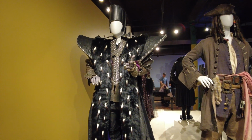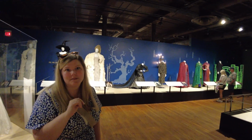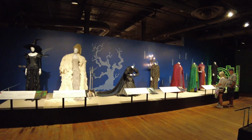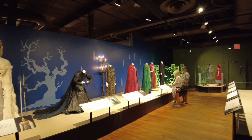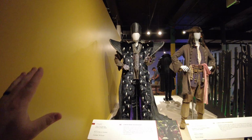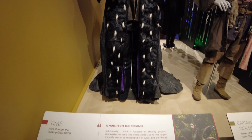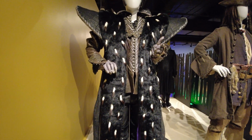Wow, that is extravagant. Oh, what's happening? They have Hocus Pocus? What? Oh my God, they have the Sanderson sisters. Okay, we're gonna get there in a second. Hold on, we can't move too fast. This is Sacha Baron Cohen's outfit, but look at the extravagance.